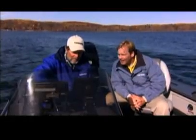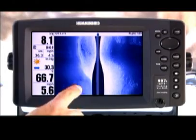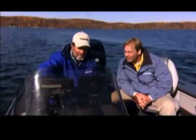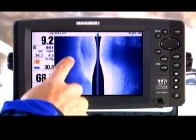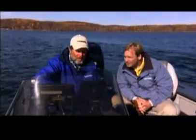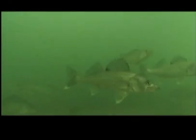See these hard bottom areas that they mark real bright light like this. And that darker area there is the transition from hard to soft bottom, the silty bottom. And in these deep water areas in fall, a lot of walleyes key on this type of environment. Now look at that rock.